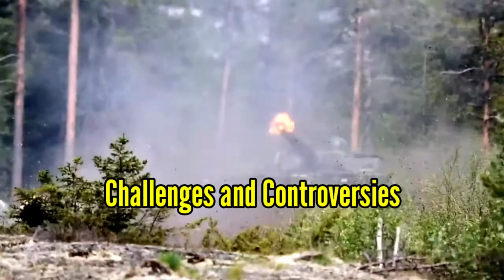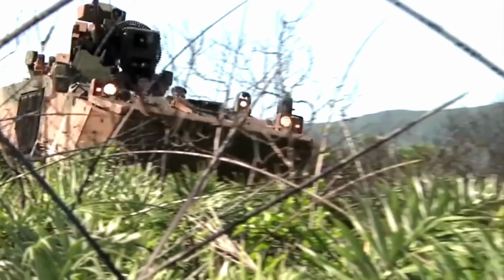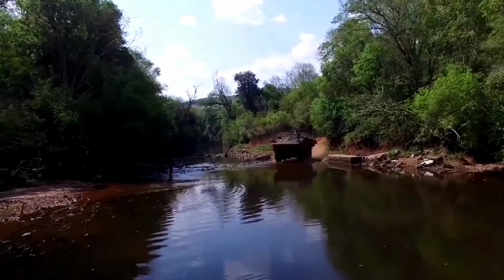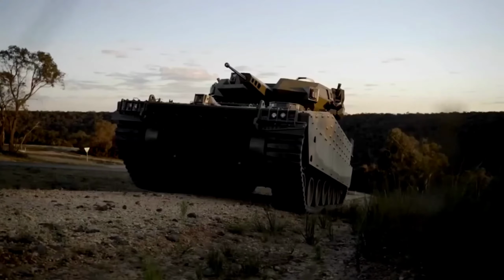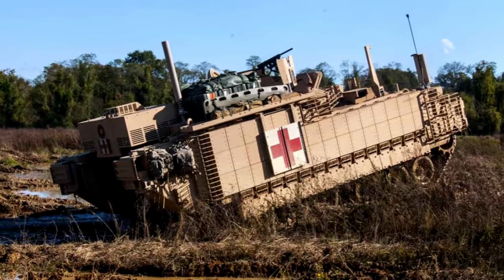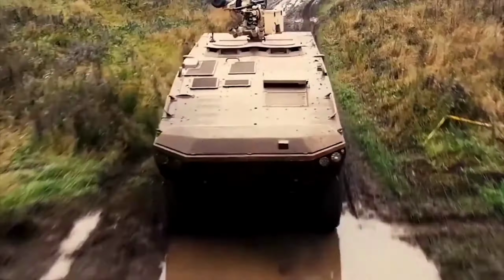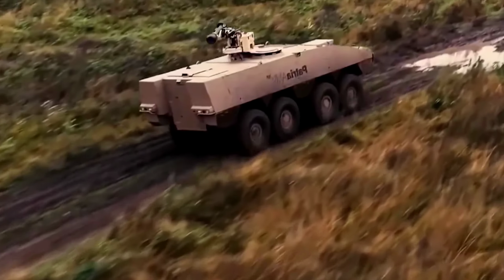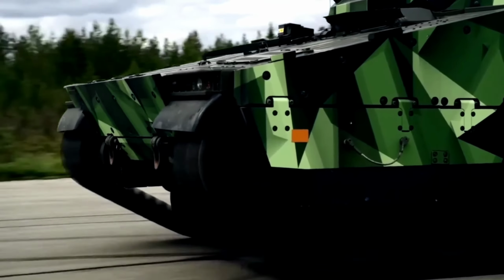Challenges and controversies. The AMPV program, while crucial for modernizing the U.S. Army's armored capabilities, has faced its share of challenges and controversies. One of the primary concerns has been the cost associated with developing such a high-tech vehicle, especially in an era of tightening defense budgets. Critics have questioned whether the investment in AMPVs offers the best value for money when compared to upgrading existing vehicles or investing in other technologies.